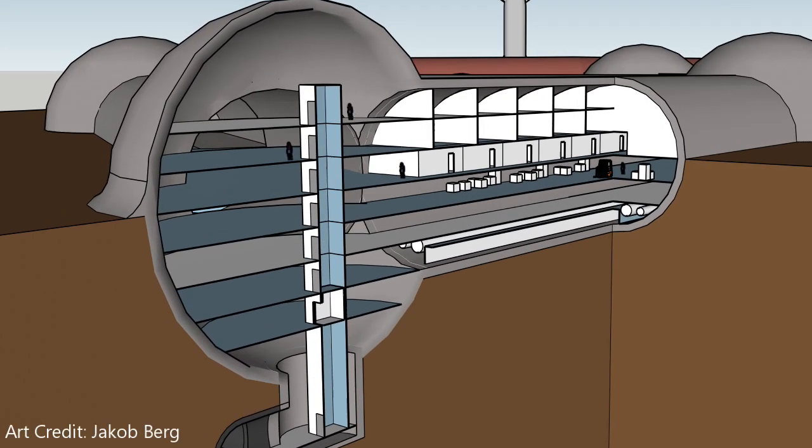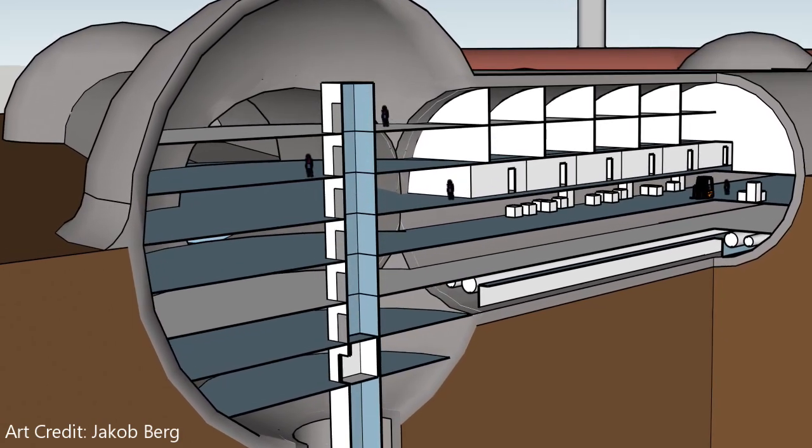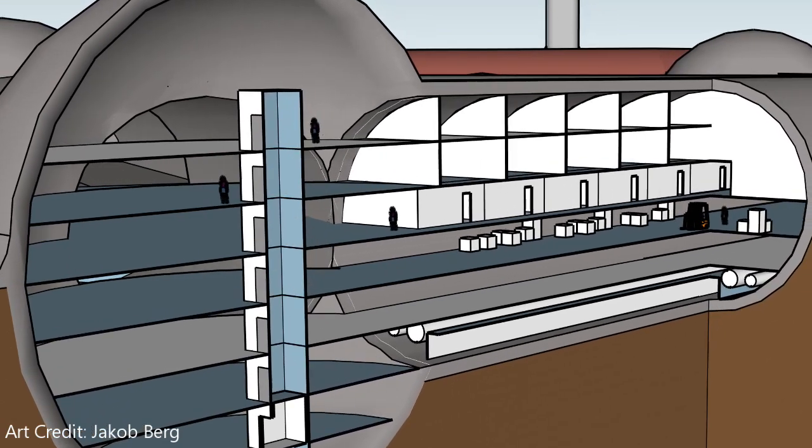So that's just a quick overview of what Nexus Aurora is. I'll be bringing you more updates over the next few weeks. But here's a few renderings of what some of these volunteering professionals have in mind.